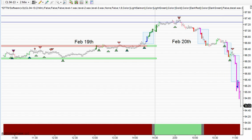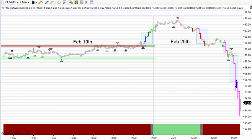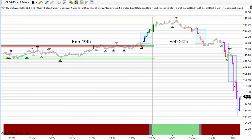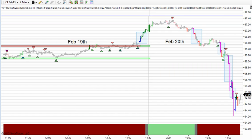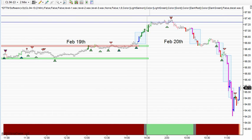So let's play it forward. Okay, more selling. Okay, now here is again another level 3 buying bar. This one is starting to attract some buying. So we have finally auctioned low enough.